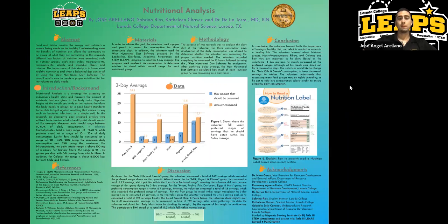In conclusion, the volunteer learned both the importance of having a healthy diet and what is needed to maintain a healthy life. The volunteer learned about nutrient groups, micronutrients, fibers, and calories, and how they are important in his diet. Based on the volunteer's 3-day average, he mainly surpassed all the preferred ranges. Although all his meals were dined out for the 3 consecutive days, the volunteer would like to change his fats, oils, and sweets consumption to lower the overall servings he intakes. The volunteer understood that surpassing many food groups may be highly unhealthy, so he opted to take into consideration calorie intake to ensure a healthy daily consumption.